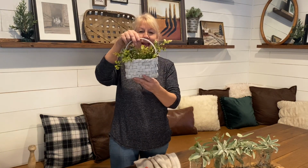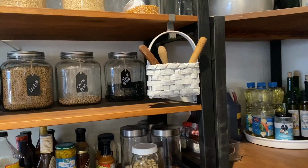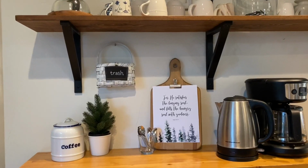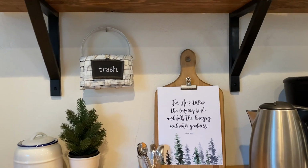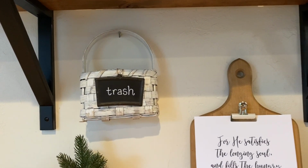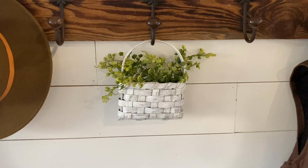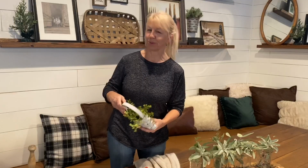I painted the little basket. I just did a quick coat of spray paint, and then I ran my sander over it just to slightly distress it. And I had several ideas of things I could do with this. The first would be to put some utensils in it and hang it in my kitchen or my pantry. The second idea would be to use it in a coffee bar or hot cocoa bar. In this case, I have it where I normally have a little trash can in my tea area. And it's perfect for when people are opening tea bags. There's a spot right there for them to throw away trash. And the third idea was just to put some faux plants in this and hang it on my coat rack in my entry. And I think that's where it's going to stay. I think it looks really cute there.